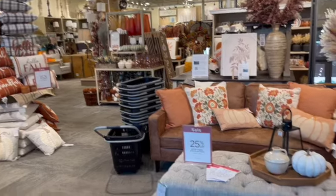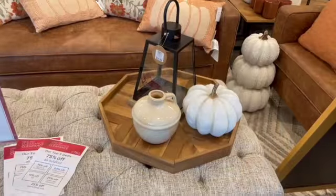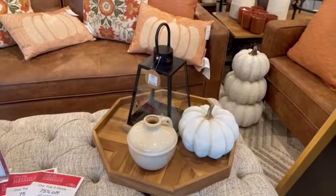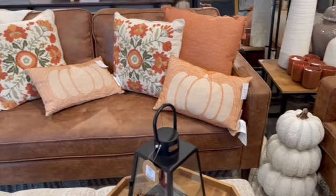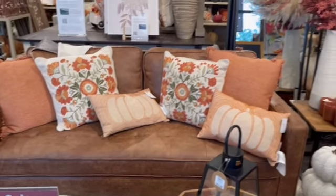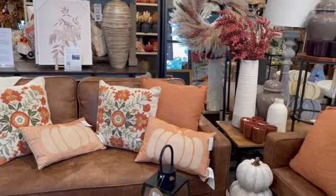But I am here at Kirkland's today, so I thought I would share with you guys some of the things that they have in for fall. You guys know I absolutely love Kirkland's, so I wanted to share with you guys what they have out already for fall.